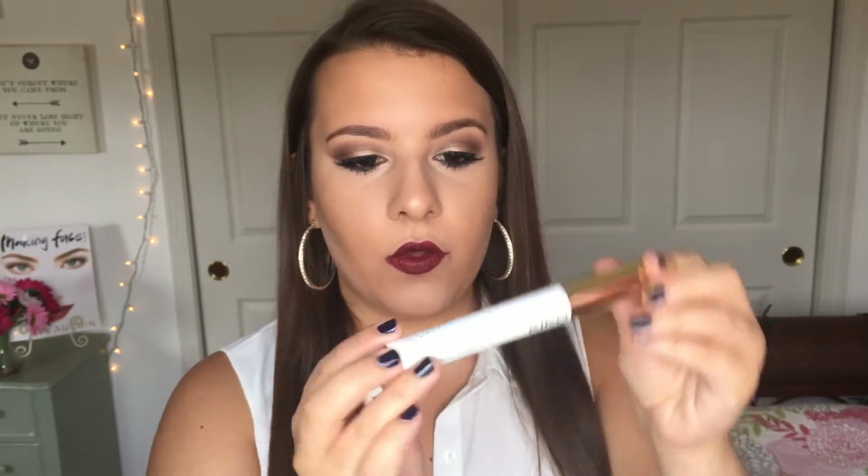This looks super nice for a natural day. Next, I got the Kiko Milano Luxurious Lashes, the Extra Volume Brush Mascara. I haven't tried this or opened it yet because I'm still going through some mascaras, but this is so beautiful. The packaging of this, it's white and gold and it has such a pretty design on it. It's absolutely stunning, and I'm really excited to try it.